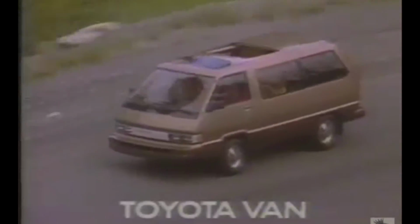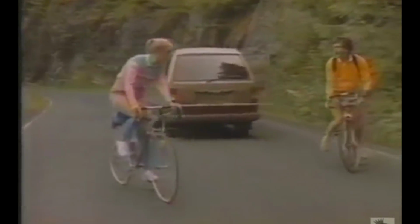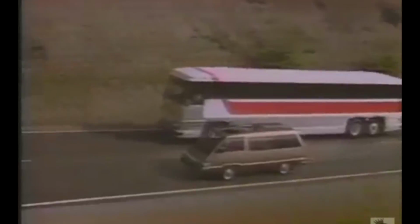Introducing a Wonder Wagon. Wonder what it is. Introducing the new 1984 Toyota van. You'll wonder why no one ever thought of it before. I wonder if it's a car. I wonder if it's a van. It looks like nothing you've ever seen before. It can seat 7, sleep 4, or carry 1,500 pounds of apples. You can even get an ice maker, and 2 sunroofs. I know, it's a condominium. Make no mistake about it, the new Toyota van.